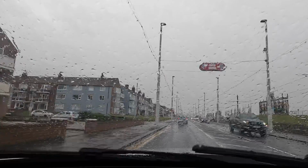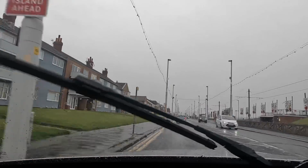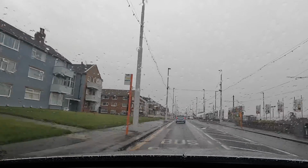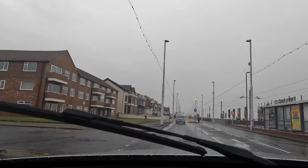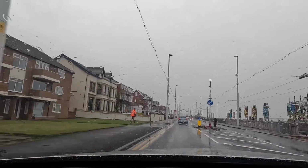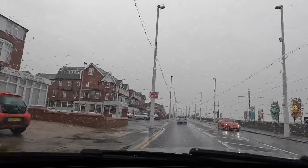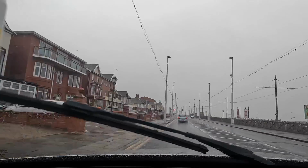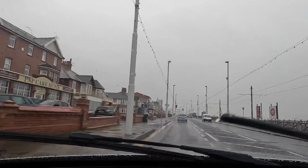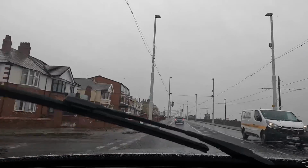So these are really nice at night. Bag of chips, stick of candy floss, don't forget your twirly lighty uppy thing, and a nice stroll. Perhaps not on a day like this. You might get absolutely sodden by the time you get back to your car, but there's some really nice lights. This is the casino on the left hand side if you fancy a flutter.